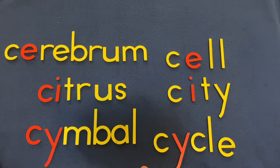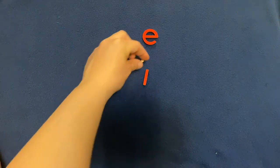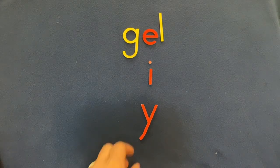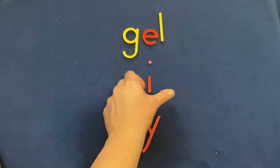Let's move on to the soft G. G usually says J before an E, I, or Y, just like our soft C. Okay, so let's take a look at some of these. Gel, like hair gel, or any other kind of gel that you think of. You know, a hand sanitizer is a gel. Gel is just kind of a thicker substance.